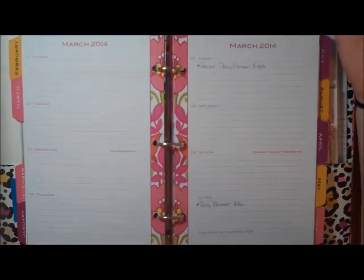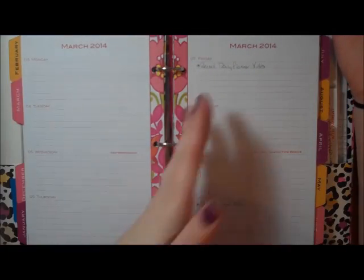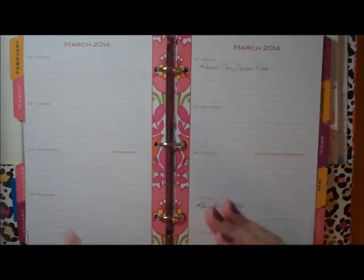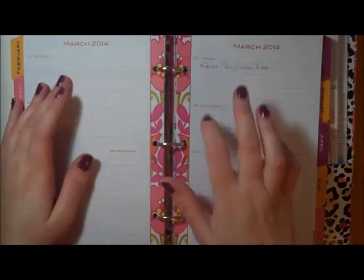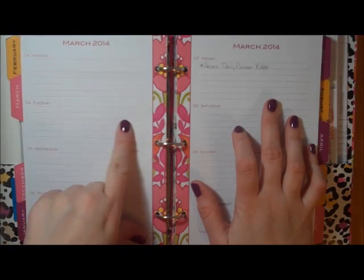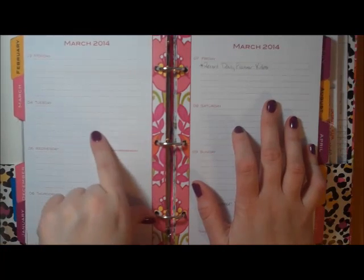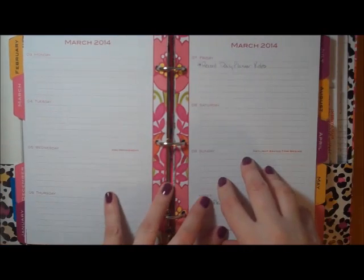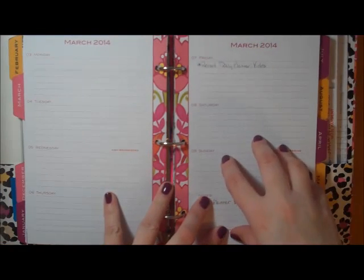So I'll sit down and look at what I have coming up for the week, and that's how I can determine, looking at the week and saying, okay, I think this is going to be a really good day for me to record videos. This is going to be a great day for me to update my blog post about some of the new Stampin' Up! products. This is a really good day for me to plan that picnic that we've been wanting to go on.